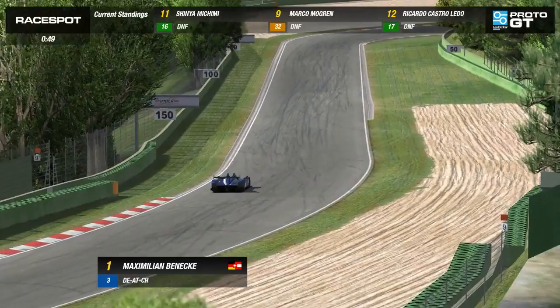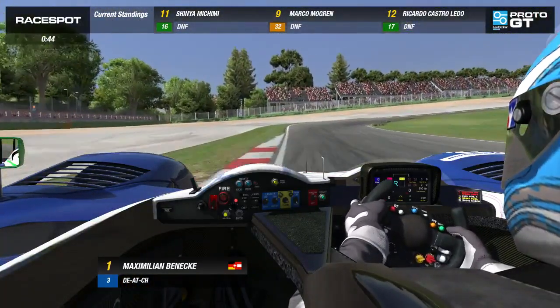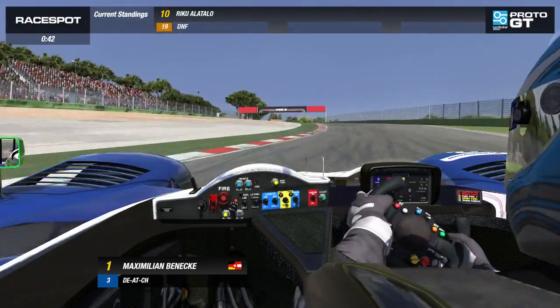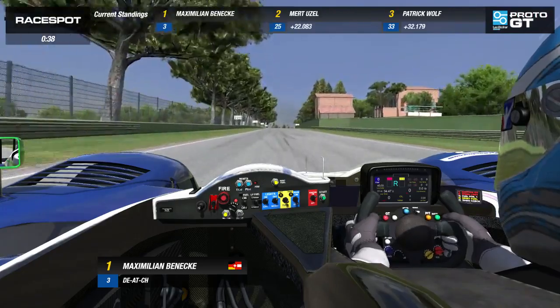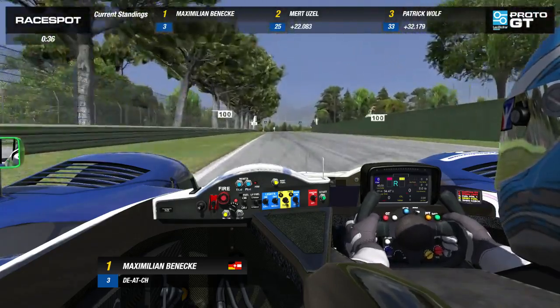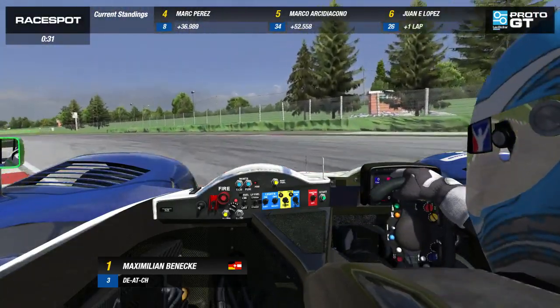Here he comes then. We're going to ride on board of him for a couple of corners. Out of Acque Minerale. Up the hill. Rachel, great race by Maximilian Benike. I don't think he slowed down. No, he's not slowed down at all. The lap times coming in from him are spectacular.